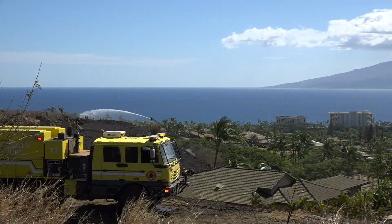Now, as to the cause of this, way too early to say. We do know, of course, as everything has been reported lately, MECO, or Hawaiian Electric Company, has been under a lot of scrutiny. In fact, just been sued by the county for failure to maintain its lines, allegedly, and failure to de-energize lines when heavy winds picked up, allegedly.